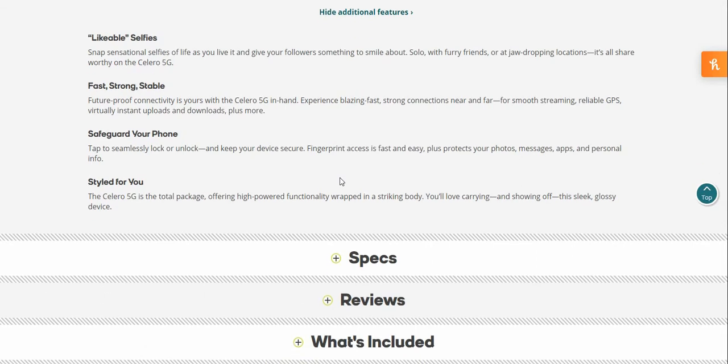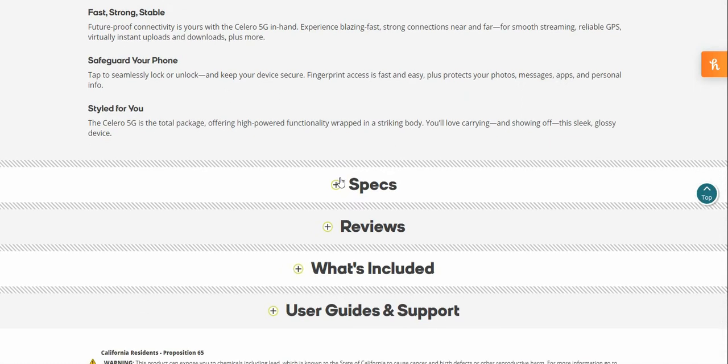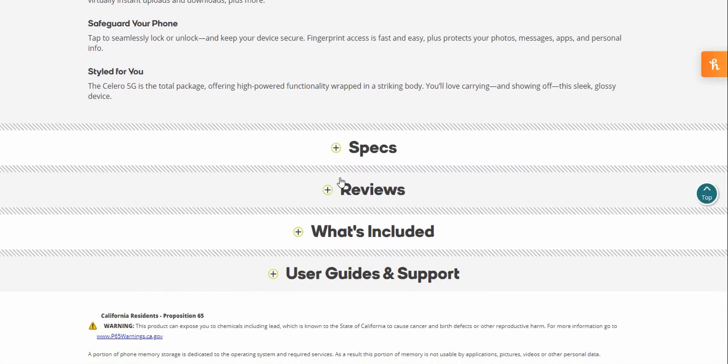Fast, strong, stable. Future-proof connectivity is yours with the Celero5G in hand. Experience blazing fast, strong connections near and far for smooth streaming, reliable GPS, virtually instant uploads and downloads, plus more. Safeguard your phone. Tap to seamlessly lock or unlock and keep your device secure. Fingerprint access is fast and easy, plus protects your photos, messages, apps, and personal info. Styled for you. The Celero5G is the total package, offering high powered functionality wrapped in a striking body.